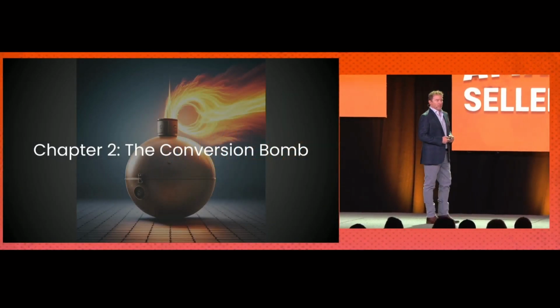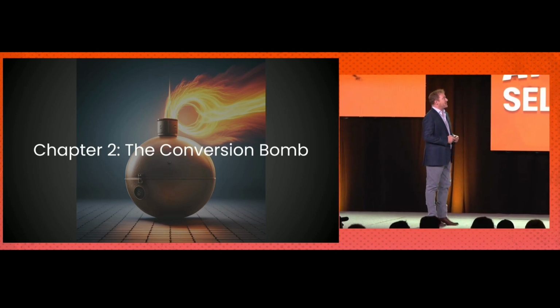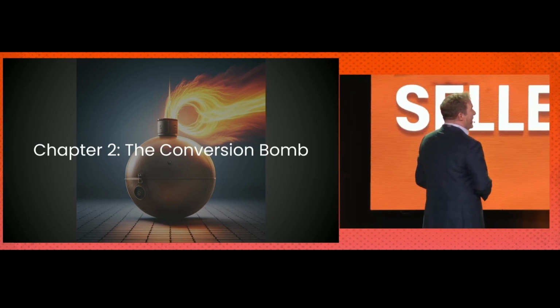Call this one the conversion bomb. That is an AI-generated picture. I love it. Kind of shows exactly how I feel about this process, how excited I am to share this with you guys as well.